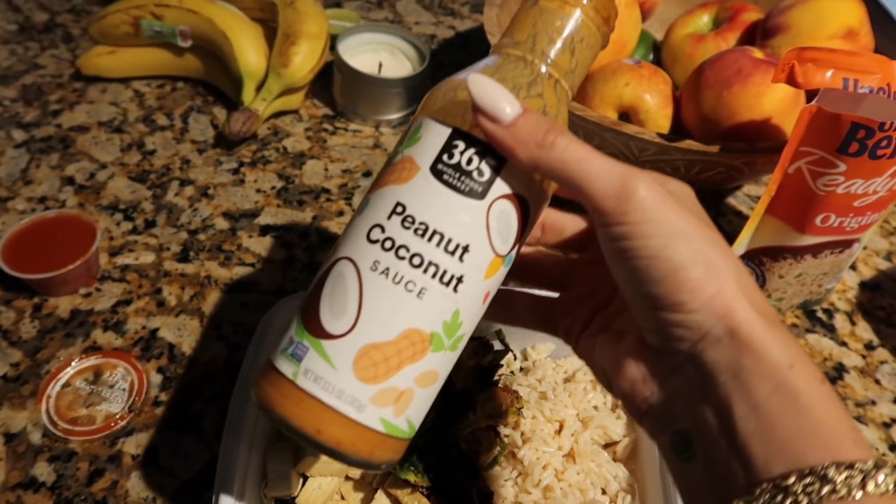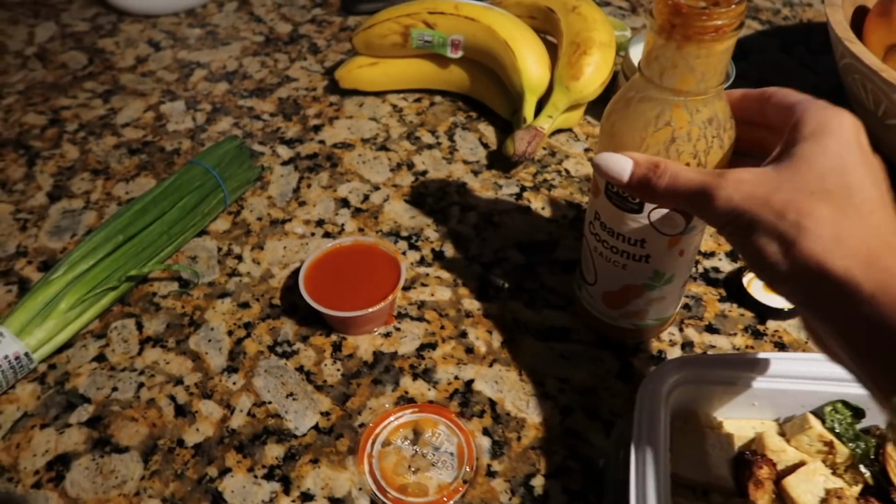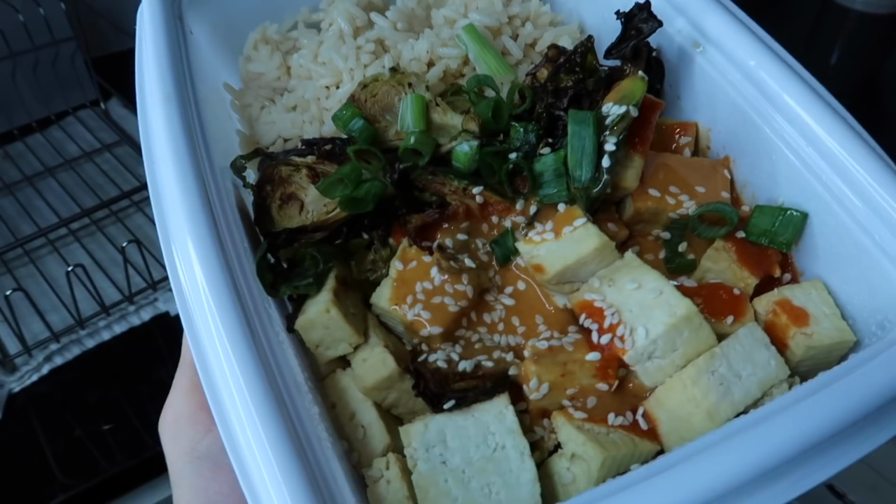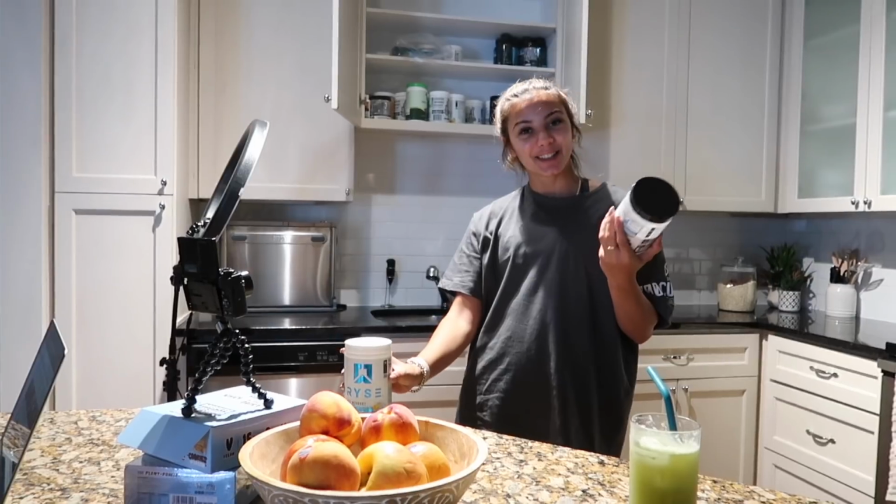it evened out. So I've been obsessed with this peanut sauce from Whole Foods. I'm gonna add some of that. And then I went to Sweetgreen yesterday and I got an extra hot sauce because I'm obsessed. I had sesame seeds and a green onion. Now I'm gonna enjoy. Stop recording me.